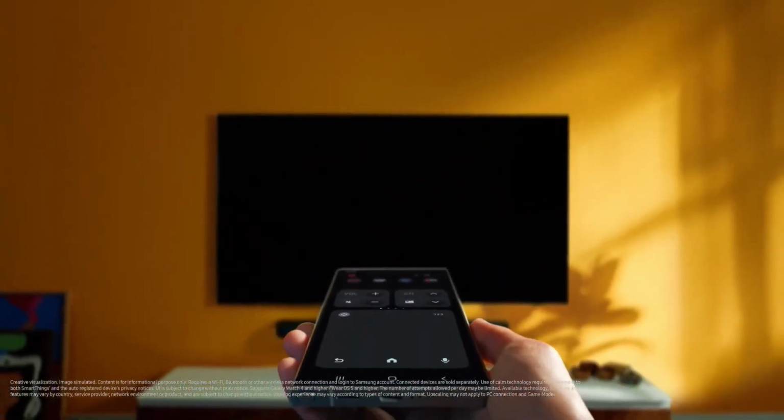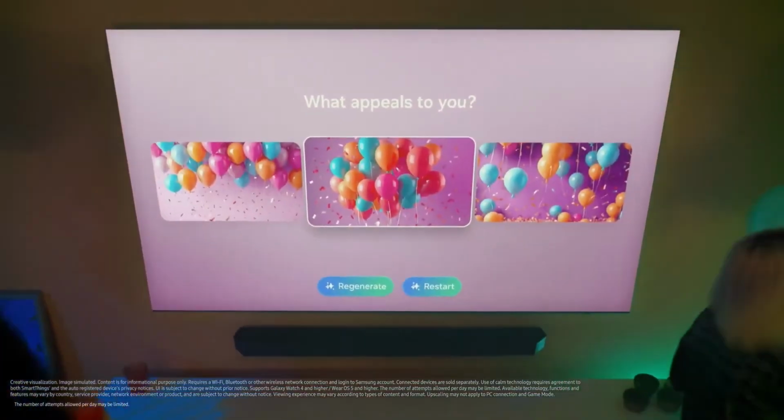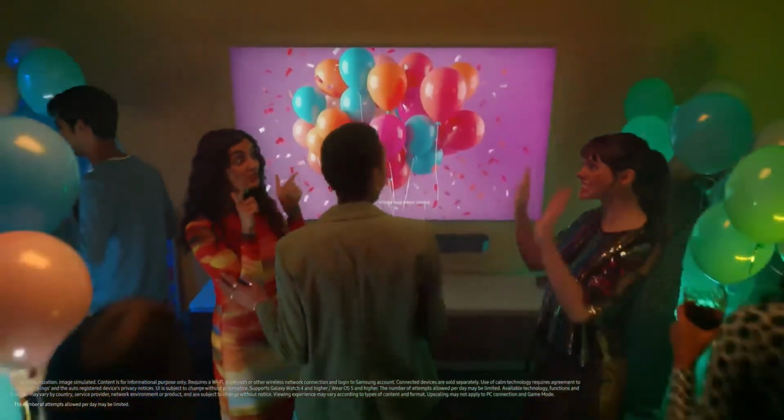Okay, so let's start with the basics. Sure. They're both 2025 4K OLEDs. Right. So baseline, you're getting amazing picture quality, perfect blacks, those super vibrant colors, the OLED magic. It comes from the self-lit pixels. Can't beat that black level. Nope. But where it gets interesting is how they build on that foundation, the refinements.